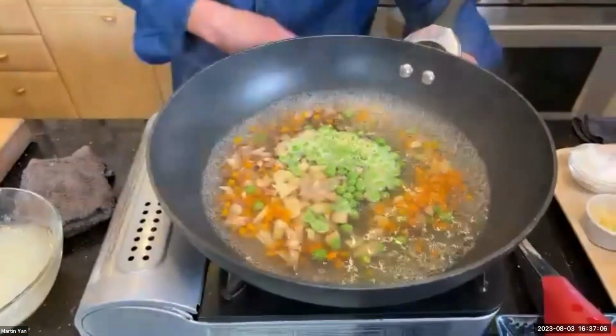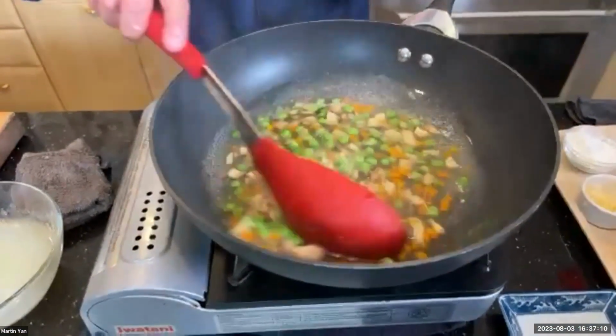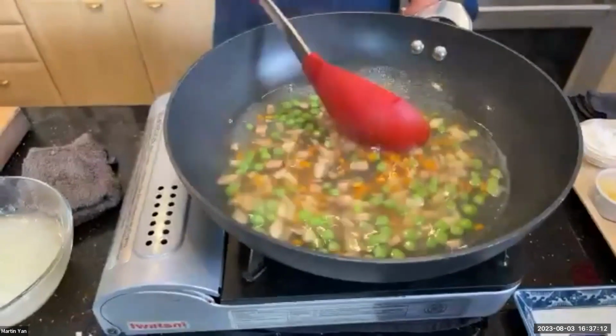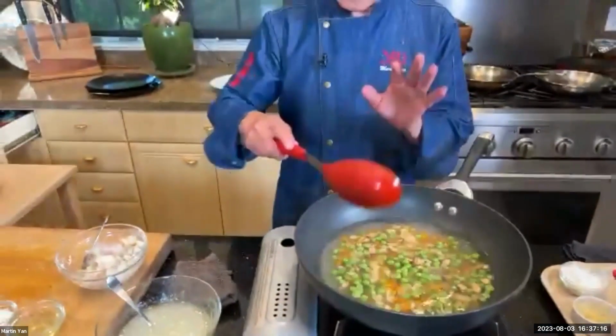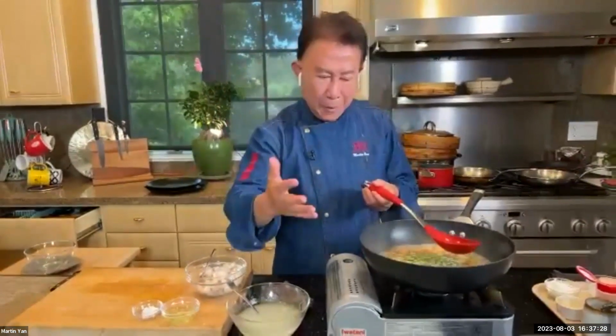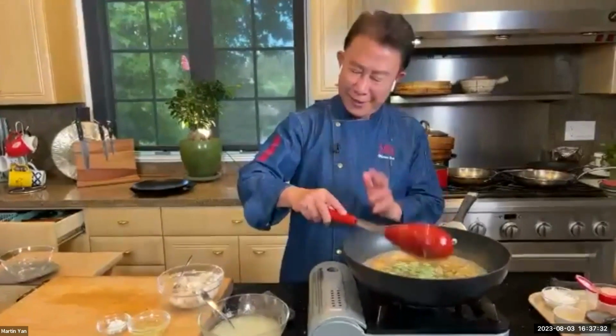Now, I want you to take a look at how I make this. This is also a very popular dish because winter melon is very, very good. The Chinese believe that in the summer when it's hot and muggy, particularly with global warming, winter melon reduces the heat in your body. That's why you have stir-fried winter melon, braised winter melon, winter melon soup. This is winter melon chowder, okay?